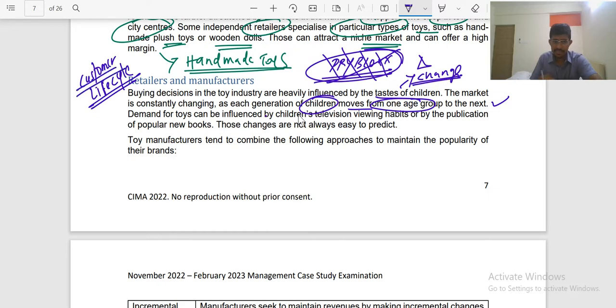Demand for toys can be influenced by children's television viewing habits, and publication of new books. Those changes are not easy to predict. That is true. And students, if you also see YouTube Kids, there is YouTube Kids. Now we need to be data wise also very strong, because nowadays children are not watching TV, they are watching YouTube Kids, which is a personalized app for children only.